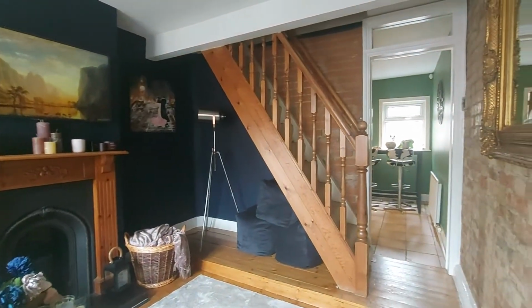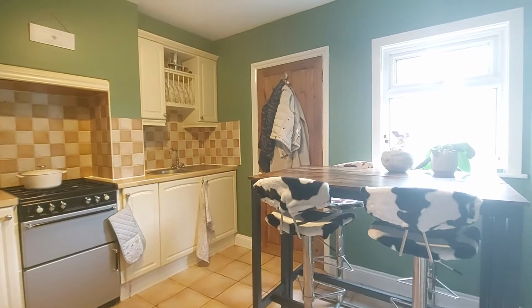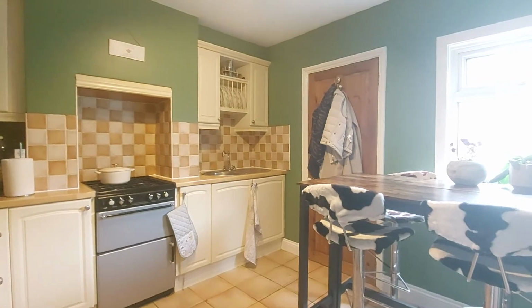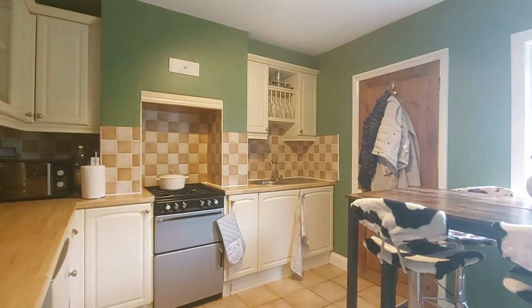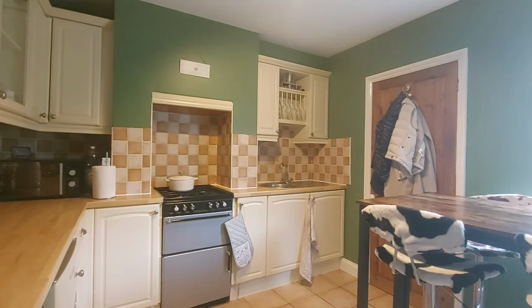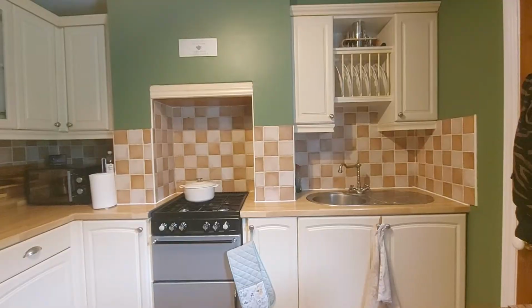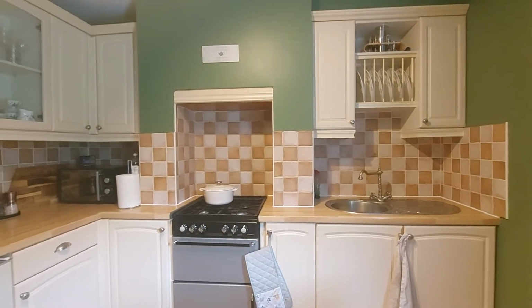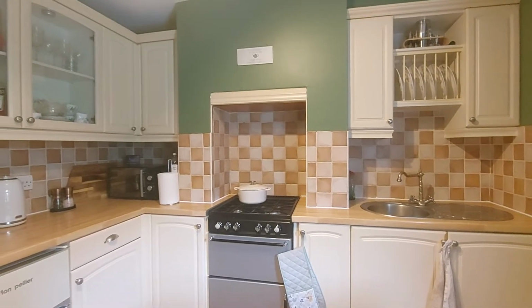And this in turn leads down and into the main kitchen. So the kitchen itself is a really beautiful cottage style with those bold green walls. We do have a gas oven with a gas 4-burner hob. We have a really beautiful sink there, which is a single sink with a drainer, and again with a stunning ornate tap.